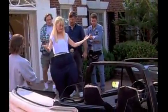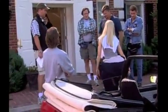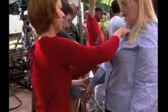And then we wait till the last minute on set after they've done the rehearsals or blocking, and we'll put her into the fat suit. Usually you'll find her walking around in the butt and the legs with the wardrobe over top of that, and then we'll do the torso and the top half of her wardrobe right before she needs to shoot.